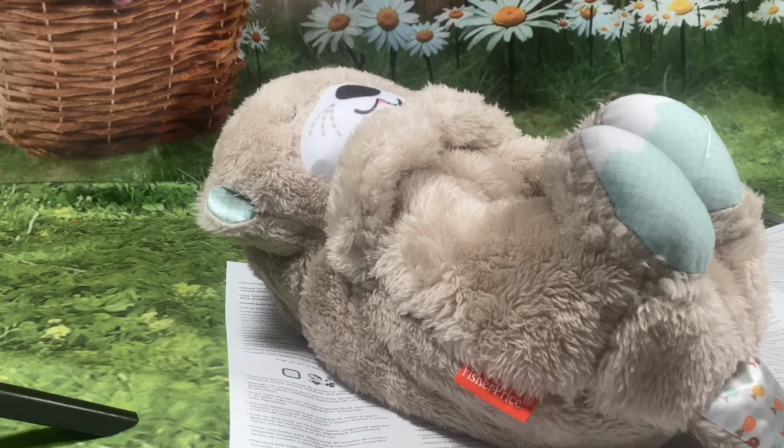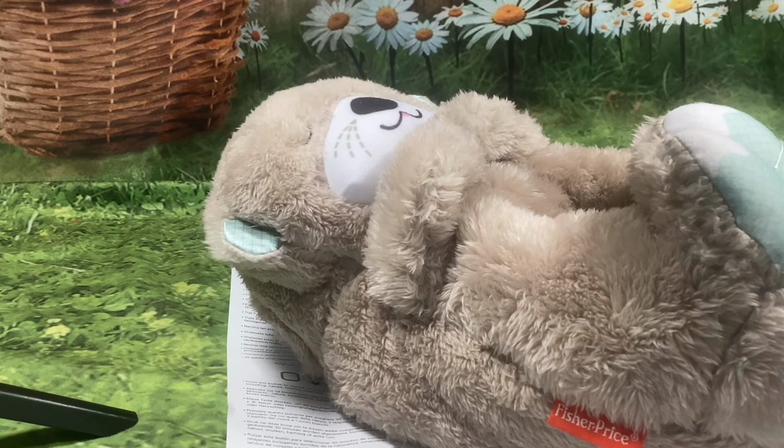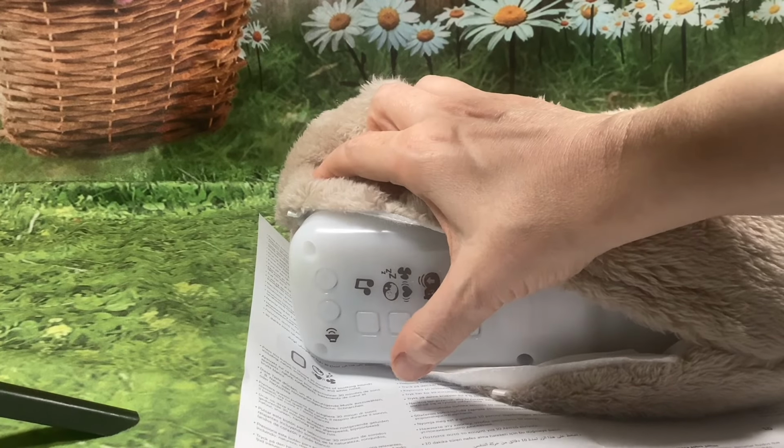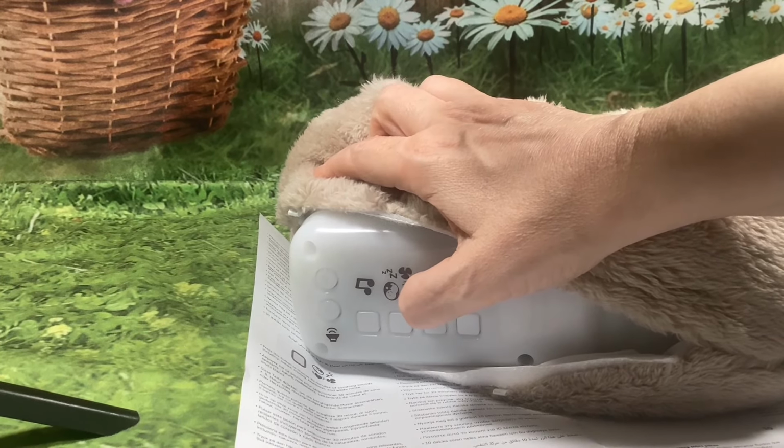Okay, so let's press the button again. Right, when you press it again, it switches it off. So we'll press it again. Yes, now it's doing the snoring. Yeah. That's quite nice. So pressing it again will switch it off. And then pressing it again, we should get the heartbeat.